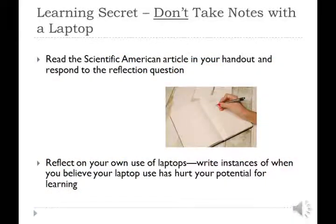We're going to read a Scientific American article here that goes into the reasons why, in particular, using a laptop during a lecture is not good. And then we'll reflect on our own use of laptops. So the article is in your booklets, the Scientific American article. Go ahead, read through that. When you're done, reflect on your own use of laptops, and then write instances when you believe your laptop use has hurt your potential for learning in the classroom.